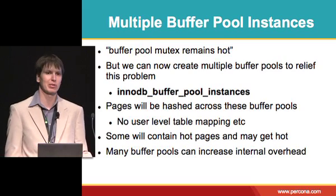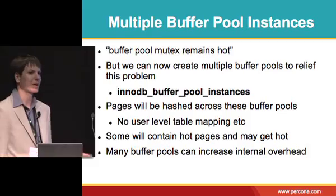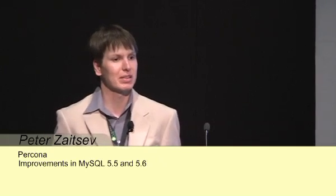So you don't have any control like, I want these tables to go into buffer pool number 1 and those tables into buffer pool number 2. It's absolutely transparent. Your data is just going to be distributed to those buffer pools by hash. And that can help very significantly if you have contention on the buffer pool.